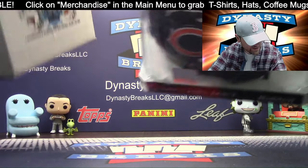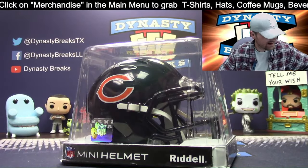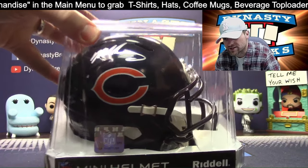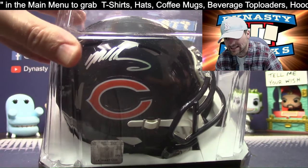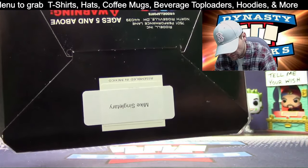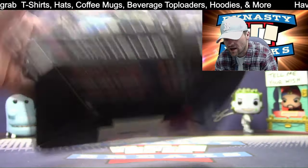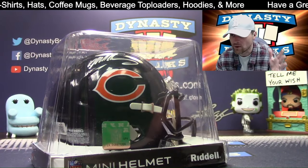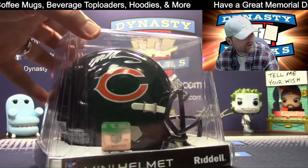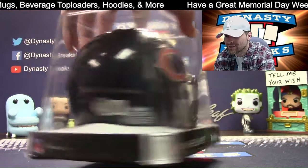All right, Chicago Bears. Chicago Bears. A lot of onions involved too, Ryan. This is a classic Bears helmet, as we tend to get. I'm gonna guess that's Mike Singletary. I don't recognize the auto, but I think it's Mike Singletary. Coach Singletary, if he told me to do anything, go mow the yard, whatever, I would go do it because I'm scared of Mike Singletary. Like, as a coach, he would intimidate me.